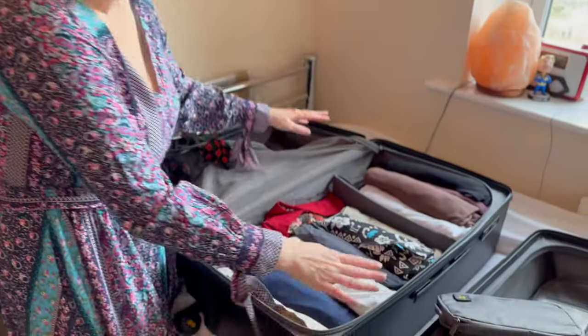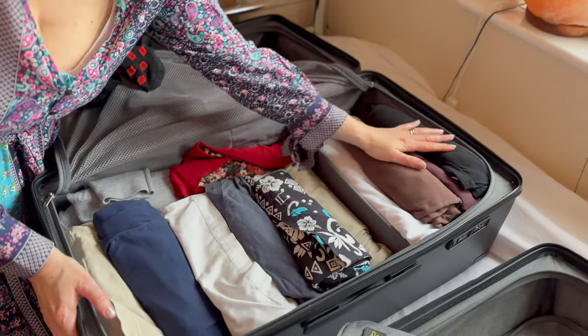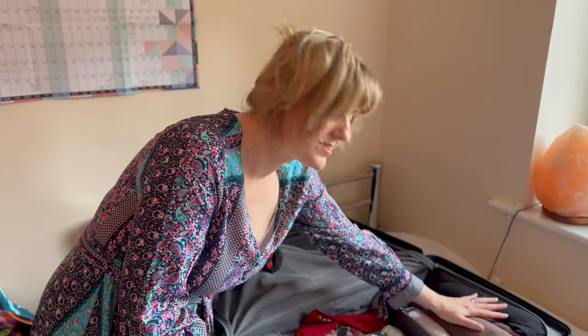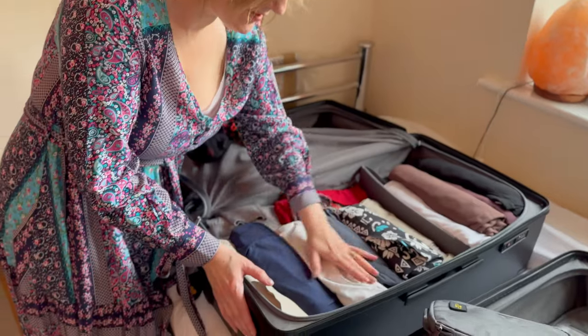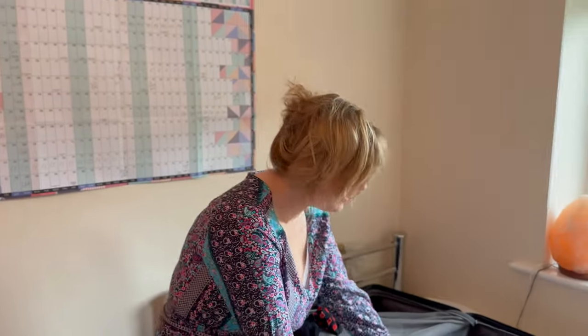Thanks. How's it going? Well, as you can see, it's all coming together beautifully. Now I've put your t-shirts in this side. Lovely. When we get to the other side, when we get to the ship, t-shirts can go straight in the drawer. Whereas these all want hanging. They're all packed in lovely, and now I'm getting your underpants in.